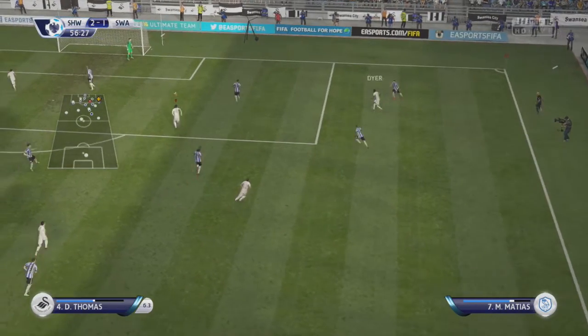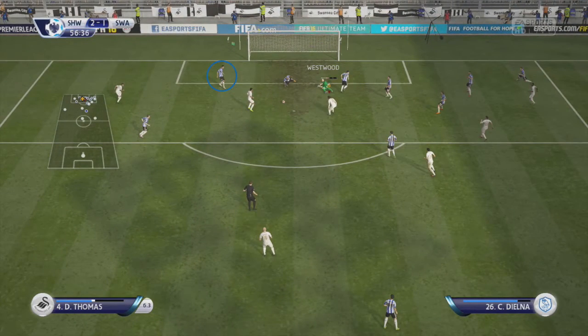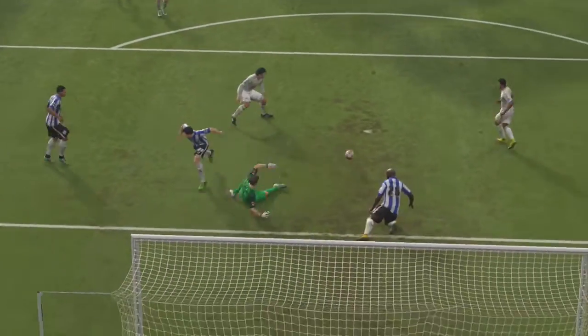In the 57th minute, Thomas has a shot on goal, Westwood makes the initial save. The rebound goes to Dos Santos. Palmer is too far away to come across to block the shot. And once again, Dos Santos ties the game for Swansea.